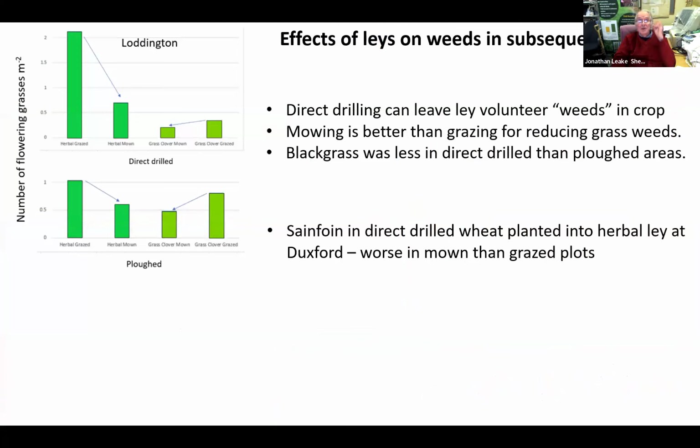And then the final couple of things just to point out: at this particular site, we found major reductions in weeds as a result of putting the Leys in. The best way to reduce the weeds was actually by mowing early, so we didn't get any grass flowering. With the grazing, we did have some flowering grasses that then obviously produced seeds. But on the other hand, so long as the soil was direct drilled rather than ploughed, then the amount of those weeds tended to be less.